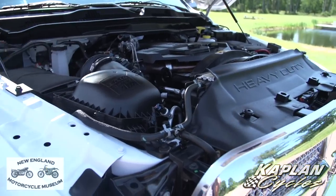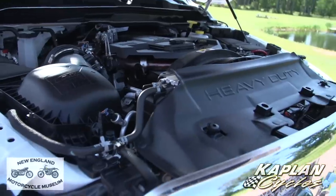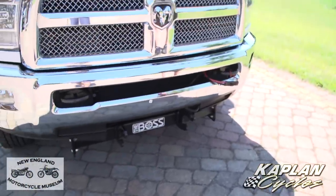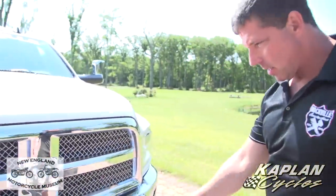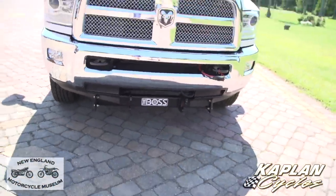Dual batteries. Everything's 100% heavy duty. Huge radiator. And look at the plow frame on the front of this thing. Says the Boss on it, and in my opinion, it kind of makes the front of the truck look a little beefier, you know. Look at that. Stand back here, Kenny.